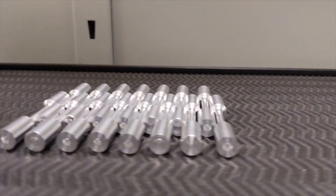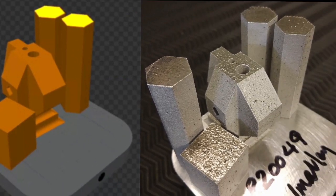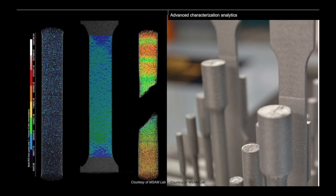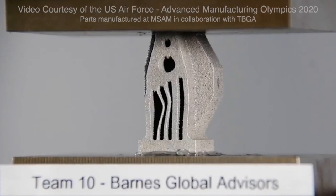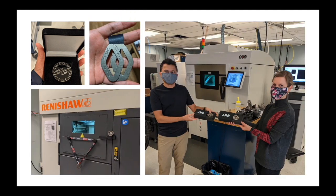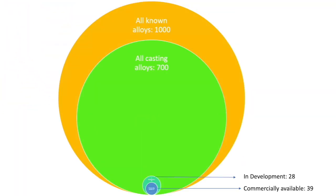The printed Scalmalloy components were then subjected to rigorous testing at the U.S. Air Force facility in Ohio during the Advanced Manufacturing Olympics, which included metallography, tensile testing, surface roughness testing, X-ray computed tomography, and compression performance. Out of 10 finalists, we were awarded a silver medal for our work with Scalmalloy in the Material Hurdles Challenge. We hope that this work will help expand the material universe for the printing of end-use components for the aviation sector.